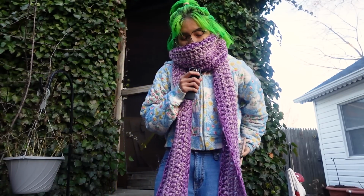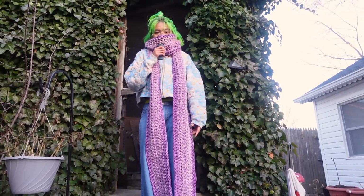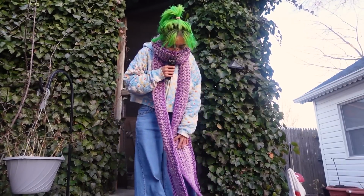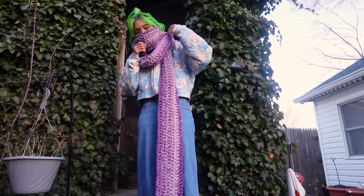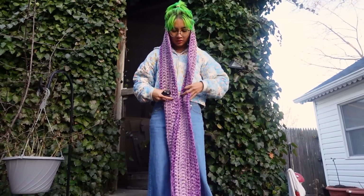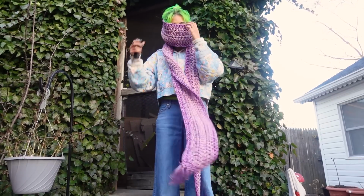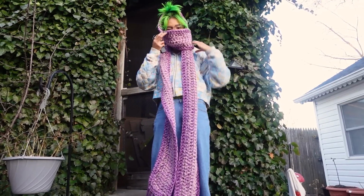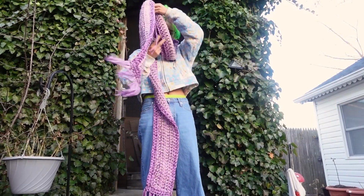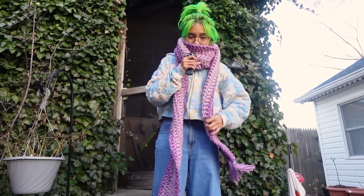All right, here it is completely on. Isn't it cute? It's keeping me warm because it's pretty cold outside. Also, I lied. This is just as long as the last one. I thought it wasn't, but it's really long, which is nice. My mom's a little taller than me, but it's nice because you could wrap this around your head if you wanted to, like this. Get a little hood going on over here, nice and thick. Wrap it around twice. Still long, still gorgeous, still beautiful.